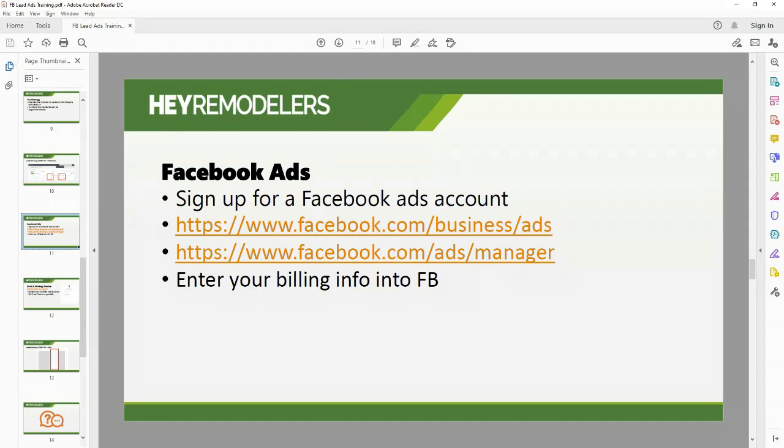So set this up. It's very easy to do. Facebook basically takes you through the steps. Then after you do that, you do everything in Facebook Ads Manager. So you can go to facebook.com/ads/manager. So let's jump in and let's go over some of this.